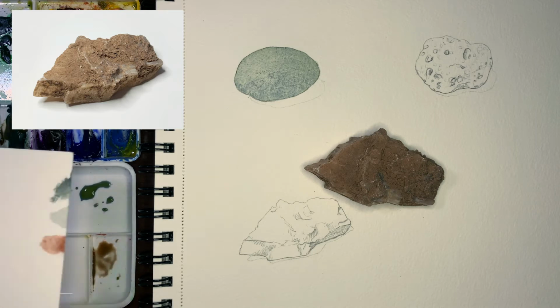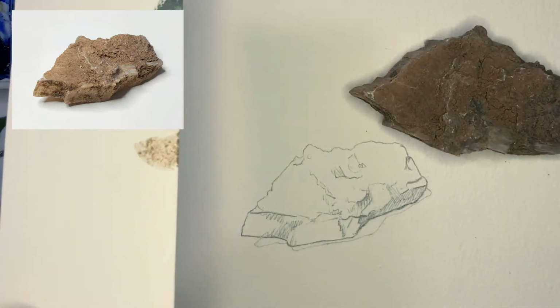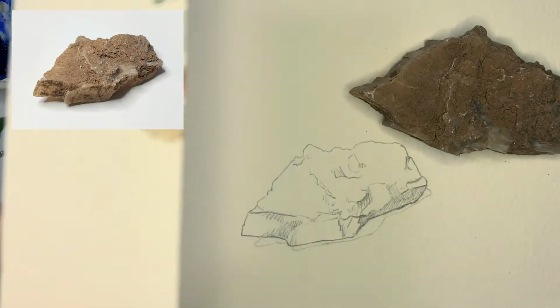Okay, let's try that now. You can see that's a lot less bright, more muted and dirty. Looks closer, but I think we still need a little red, so more Indian red.